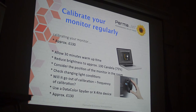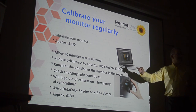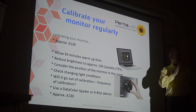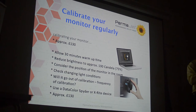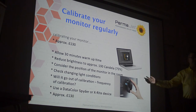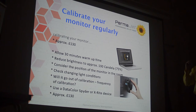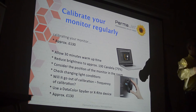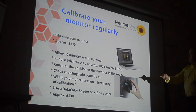On a Mac it's about 100 candela. What we're saying is typically you're reducing your monitor by about 25%, down to about 75%. You've got to drift it down, because images are never going to be this bright on those papers. One reason is that a monitor is beaming light through the panel at your eyes. That's how you're seeing the colour, transmission. On the paper, it's reflective, so the light is bouncing off the paper and coming back to you. So it's a different type of light that you're seeing. So that's a crucial one there.